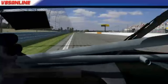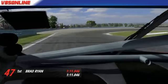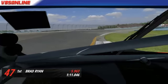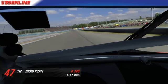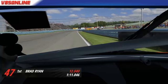Nice and smooth, mate, good job. Not a bad lap, an 11 flat. Yeah, a bit of time there. Not far away from your qualifying lap at the moment. Nah, it was alright, nice and tidy.